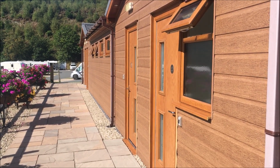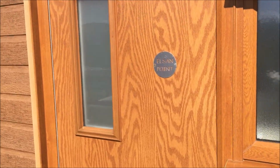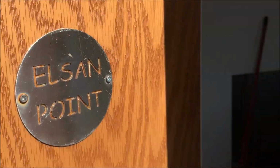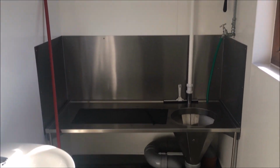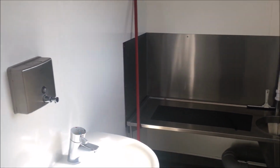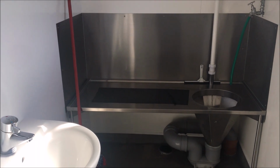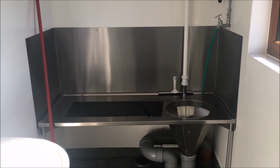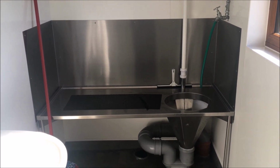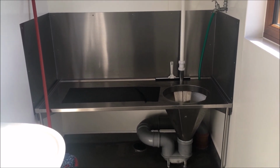Right, as we come round to the front of the facilities block, you've got the Elsan point. As you can see, you've got nice clean facilities, sink, hand dryer for your Elsan. You can also use your Elsan point next to your pitch, but if you've got blue chemicals, then they ask you to come up to use this particular point.